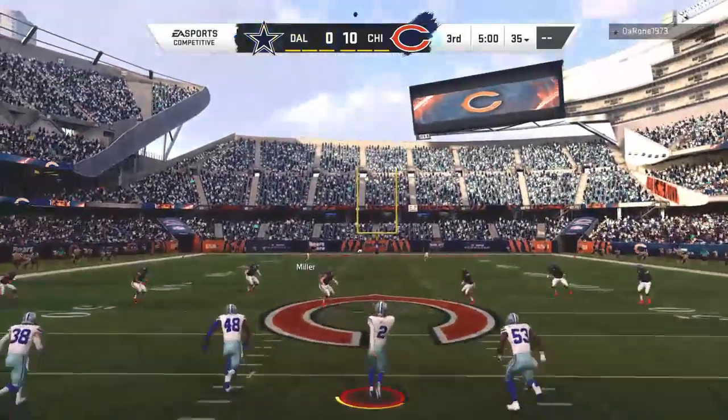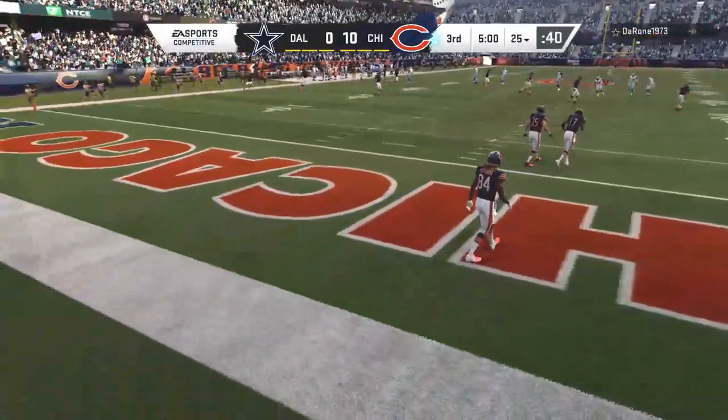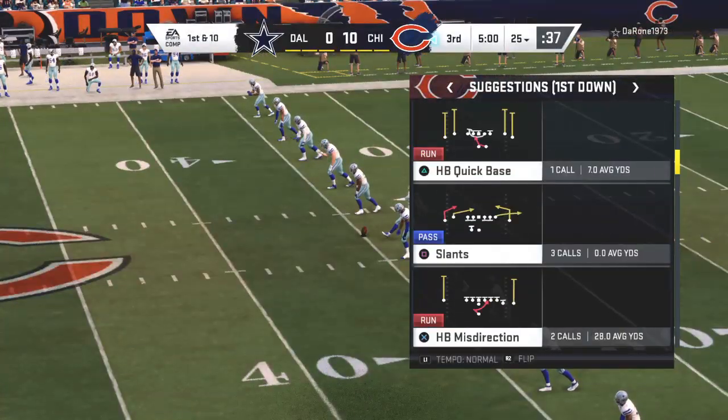Set to resume. Here we go with the second half. The Bears holding the lead and ready to receive the kick. And this will be a touchback as that sails over the end line.